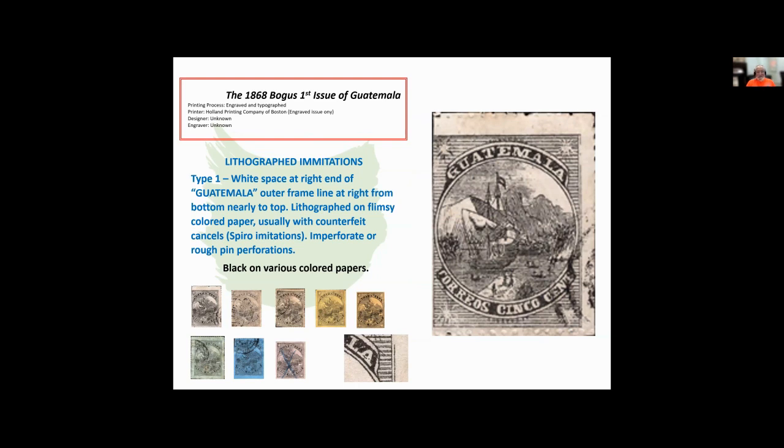So these stamps were done by lithography, not by engraving, and on pretty flimsy paper with counterfeit cancels. Spiro was one of the forgers who worked on these. They come imperforate or with rough pin perforations, kind of like what we would call sewing machine perforations. These are fun to collect, but again, they're not recognized issuances at all.